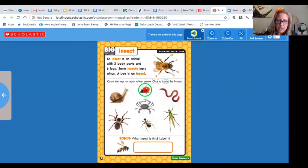1, 2, 3, 4, 5, 6. There's 6 legs. There is the head. Ooh, and then we have an abdomen and thorax. Yep, I think we should circle it. Do you? Okay, good job. 1, 2, 3, 4, 5, 6. We have 6 legs. Should we try?